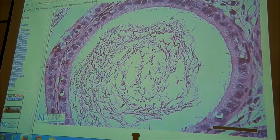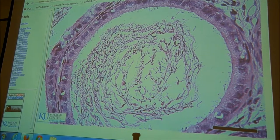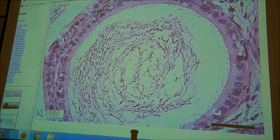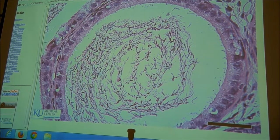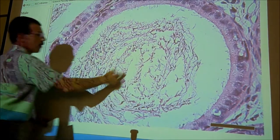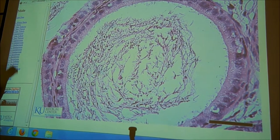Stereocilia, ciliated epithelium, whatever word you want to throw at me. But those are the cilia to help push the sperm out toward where they go. So what are these things in the center then? Those are the sperm, right? They have tails and all that.